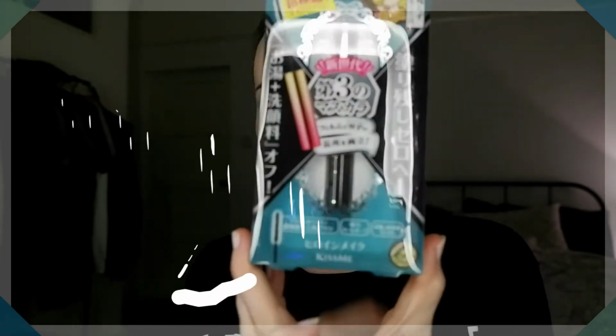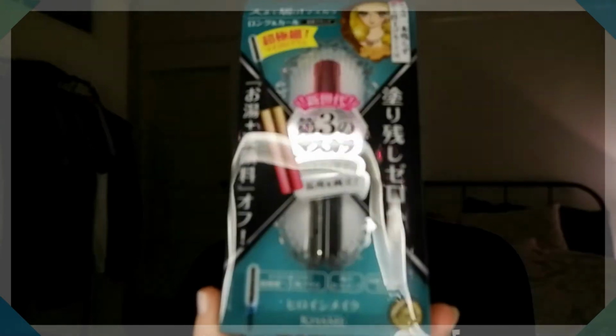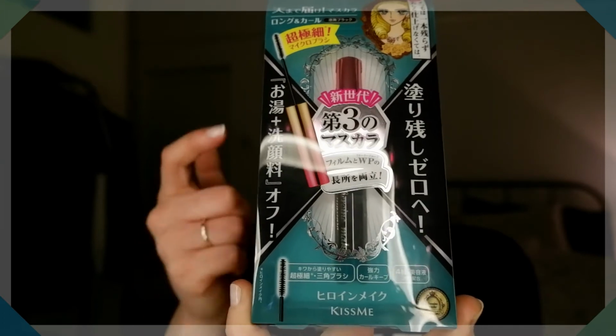The second item that I want to show you is also for eyes, is the Kiss Me Heroine Make Micro Mascara Advanced Film. Now that is a name. That's crazy. This is a super popular brand in Japan and probably one of the most famous Japanese mascaras. This one has a thin brush, that's why I got this. It's not plastic, which I usually like, but it's supposed to give you a good curve on your lashes. It is not waterproof though, which is a downside, but who knows, maybe it smudges less than mine does. So let's give it a try.